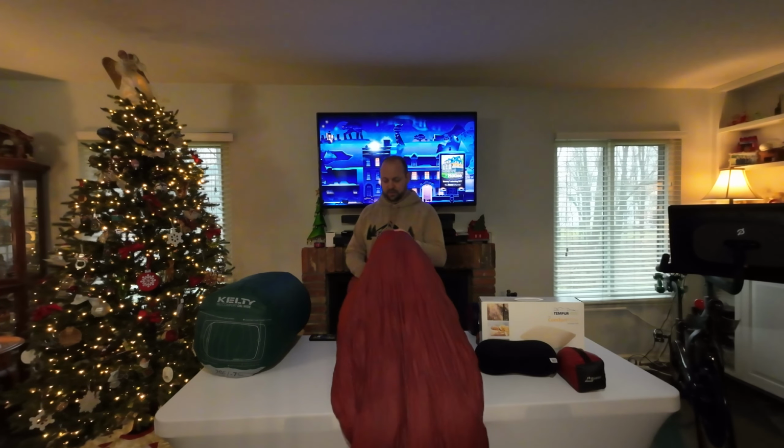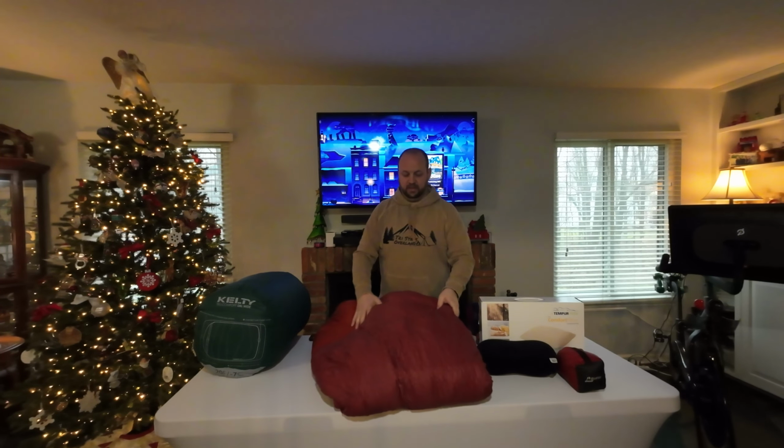They did a great job with this bag. It's so comfortable, it's so warm, super puffy. As you can see, it's already starting to fluff up. Then when that duck down gets warmed up, it's second to none. Price point, this is about a $250 sleeping bag. So it is at the higher end of the spectrum, but as I said, you buy once, you cry once. This thing is worth every penny, in my opinion.